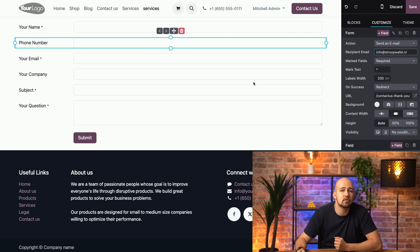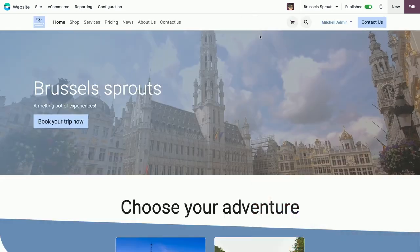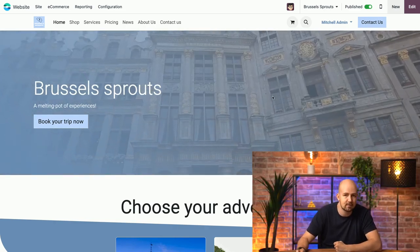So if you have any other Odoo app installed, such as CRM or Helpdesk, for example, you can direct the answers of this form directly to where you want in your database. So there you go. None of these pages will be shown on our other website. To switch from one site to the other, we can just select the website we want over here on top. We have stroopwafel and we have Brussels sprout. If I go here, I am on the other website. And now we have two distinct websites manageable from the same database.